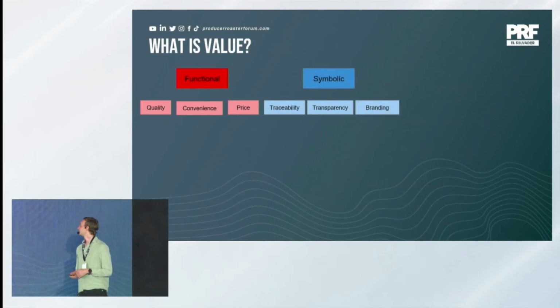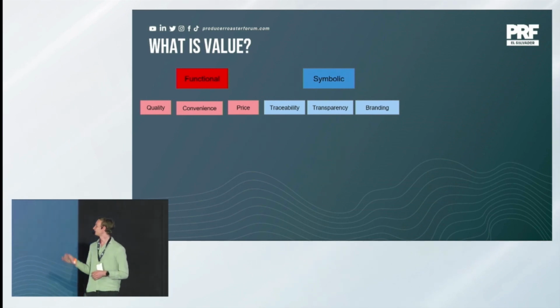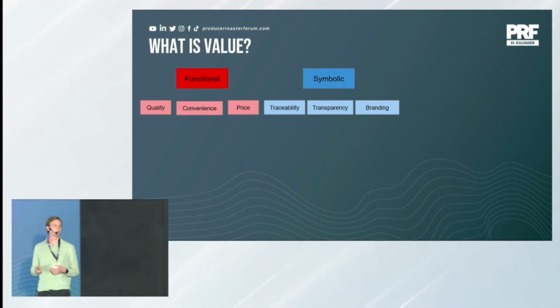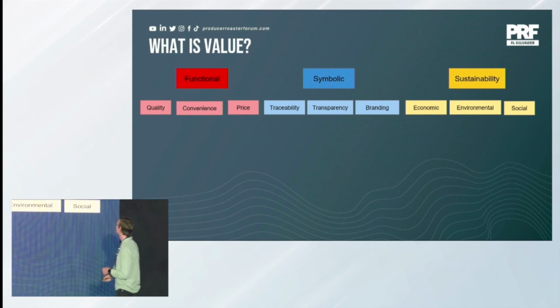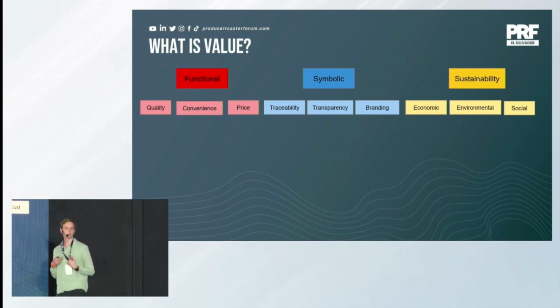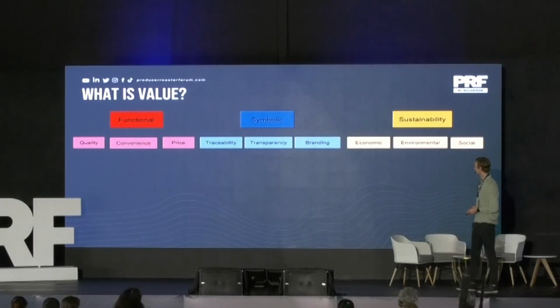On the other hand, symbolic value is much more abstract. In coffee, things such as traceability, transparency, the branding, you cannot quantify that. However, you can value it. And finally, there's the value in sustainability, or the value of social contribution. It does not give me individually anything, but is for the greater good of the whole community.